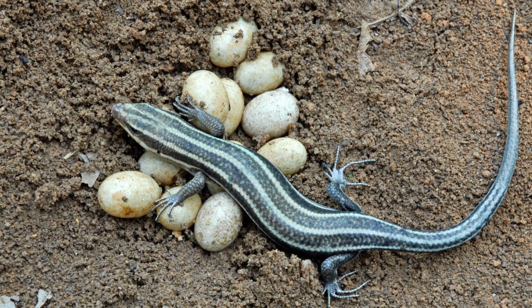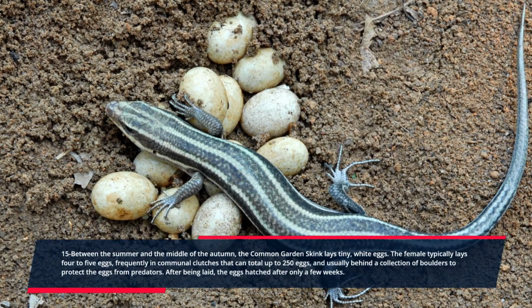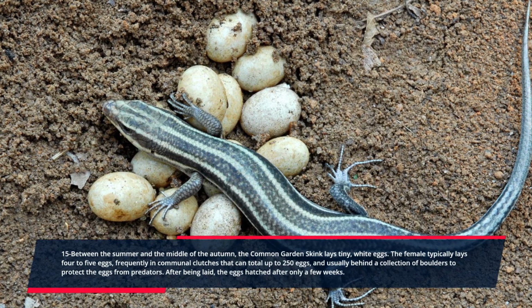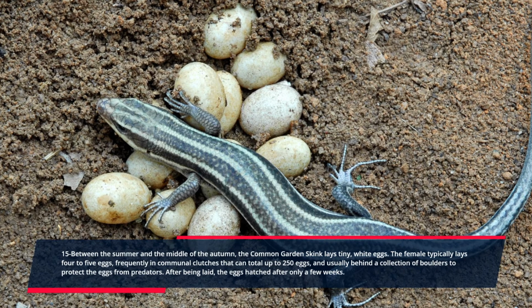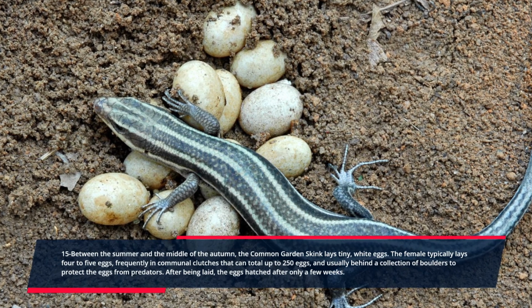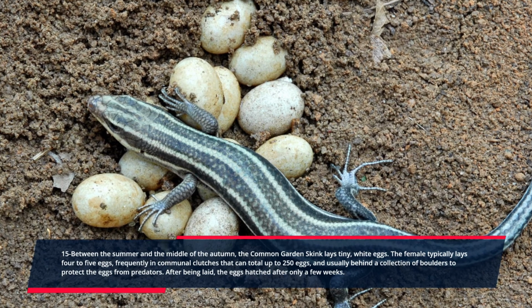15. Between the summer and the middle of the autumn, the common garden skink lays tiny, white eggs. The female typically lays 4 to 5 eggs, frequently in communal clutches that can total up to 250 eggs, and usually behind a collection of boulders to protect the eggs from predators. After being laid, the eggs hatch after only a few weeks.